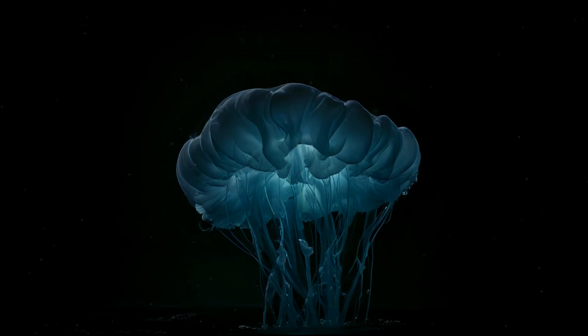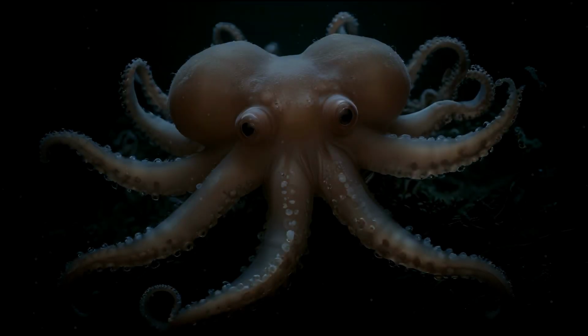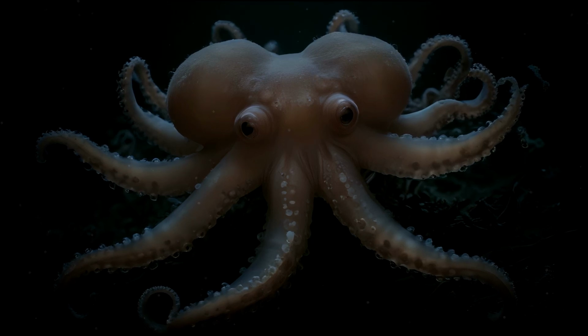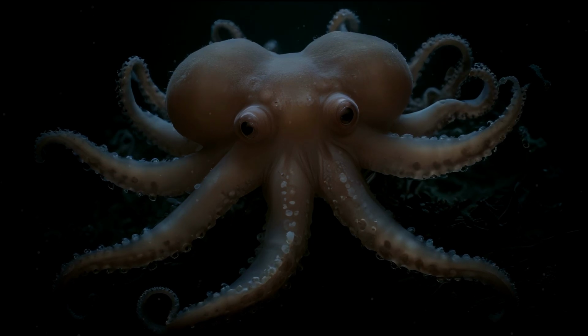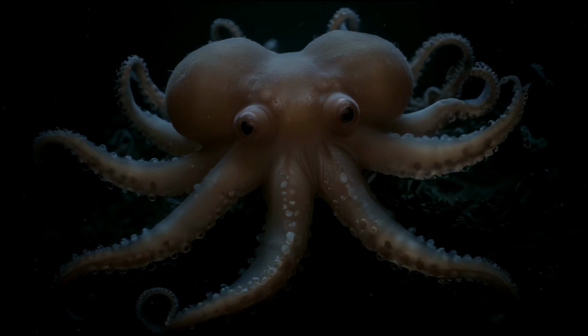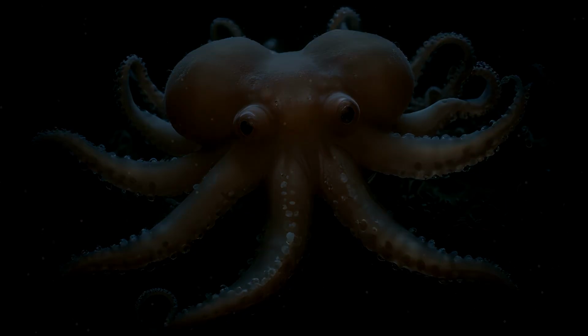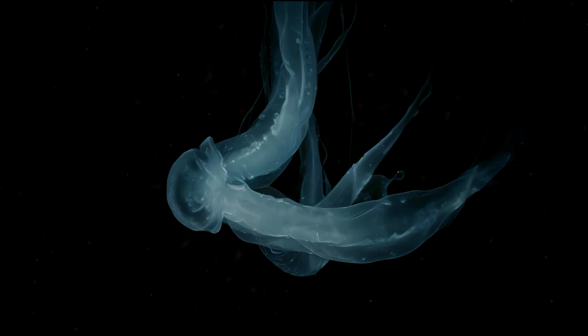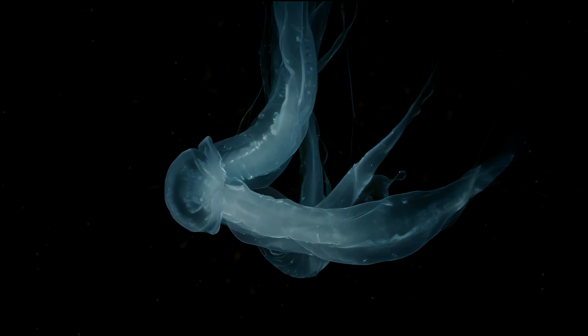Then there is the scarcity. So little food drifts down from the sunlit world that a meal may be a rare event, and an animal that races through its energy would simply starve in the waiting. So the deep runs on thrift. A low metabolism is the great survival trick of these waters, letting a creature stretch a single mouthful across weeks, burning its fuel as slowly as a candle guttering in a windless room.